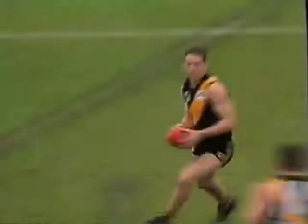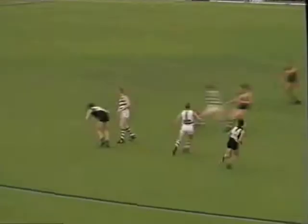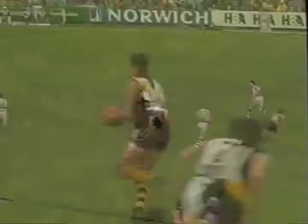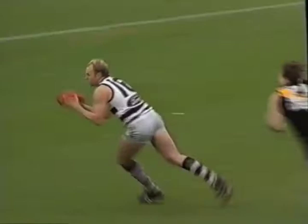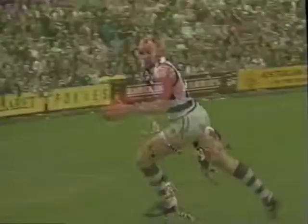Tony Free again showed courage, this time to return to the side after breaking his jaw just 27 days earlier. Forward. Here's Murphy. Murphy onto his right foot. He must kick this. A lovely kick by Murphy, it's a goal. Geelong started well in the first term, kicking 7. And with Billy Brownless kicking 8 goals from as many kicks, the Cats ran away to a 77-point win.